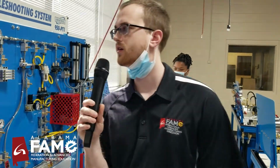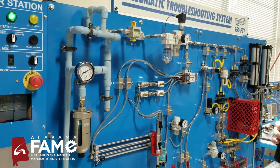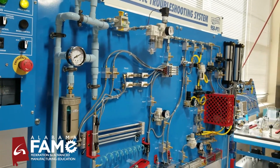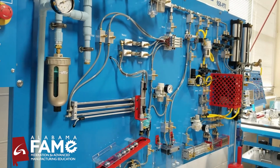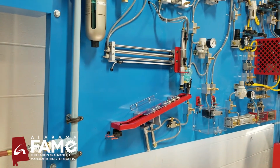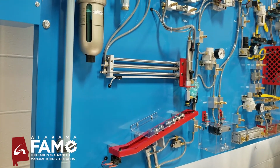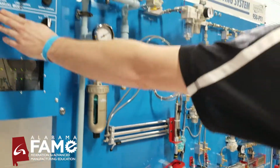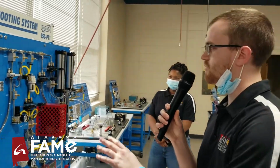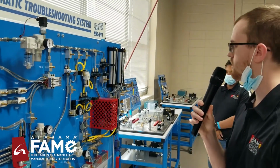Right here we have a pneumatic troubleshooting system from Amatrol, and I can show you a little demonstration. This is a pickup cylinder right here. The air will turn on and pick up the ball and bring it back over to the designated area. It just uses sensors, air compression, and switches. We also have a lot of other solenoid valves and switches that make all this work. I'll pass it to Savannah.